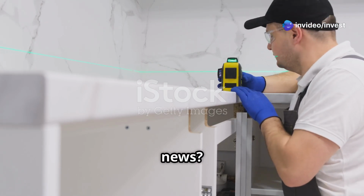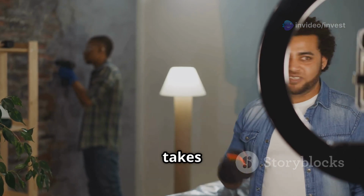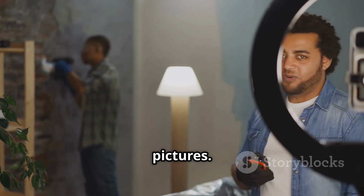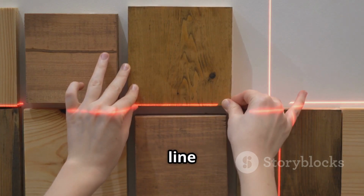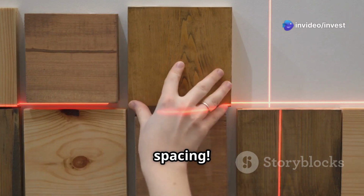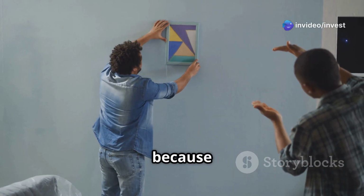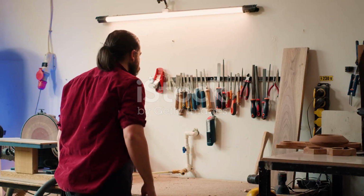Ready for some good news? A laser level is about to become your new best friend. This handy tool takes all the guesswork out of hanging pictures. It projects a perfectly straight line onto your wall. No more crooked frames, no more uneven spacing. With a laser level, you'll hang those pictures with confidence. It's like magic, but even better, because you get to do it yourself.